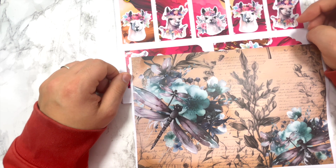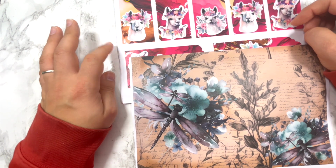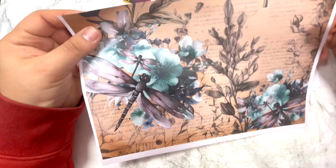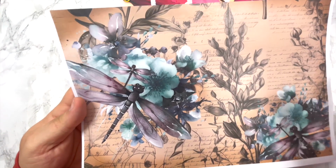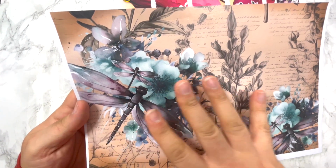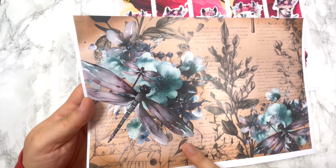Okay guys, welcome to day number 5. Today, very special day, very special freebie. Freebie is this one. It's a lovely vintage page. It's a lovely background. I created using some ephemera, put some flowers on top and some dragonflies.